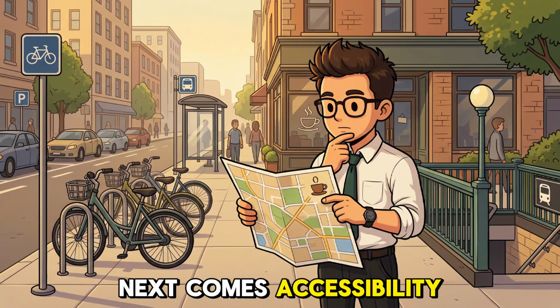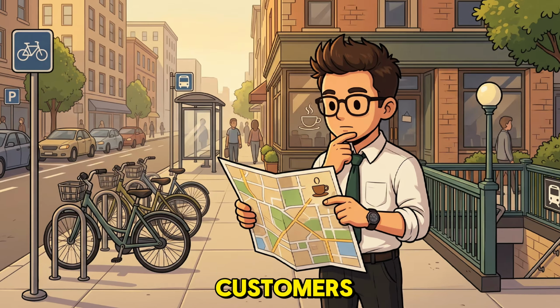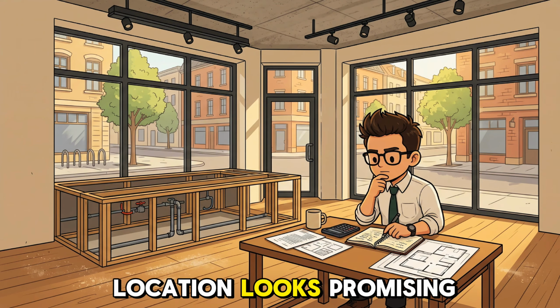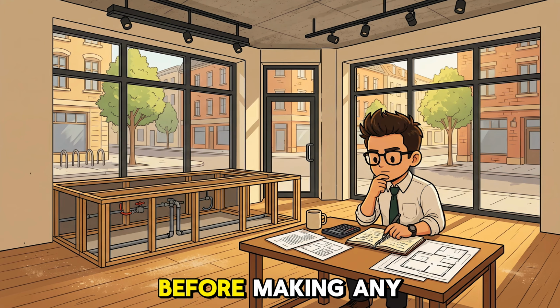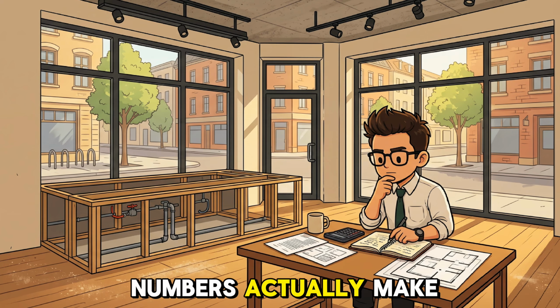Next comes accessibility. Is there nearby parking? A bus stop? A subway entrance? Even a great coffee shop loses customers if reaching it feels inconvenient. So far, this location looks promising. But one critical factor can still ruin everything: rent. Before making any decision, we need to calculate whether the numbers actually make sense.